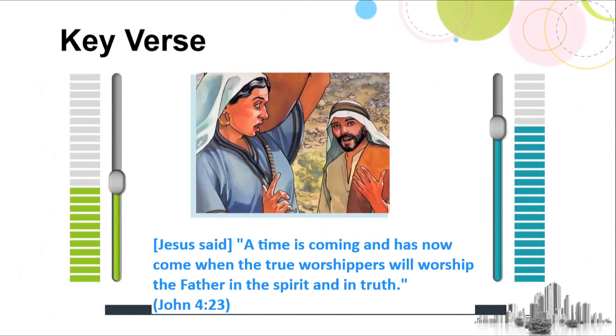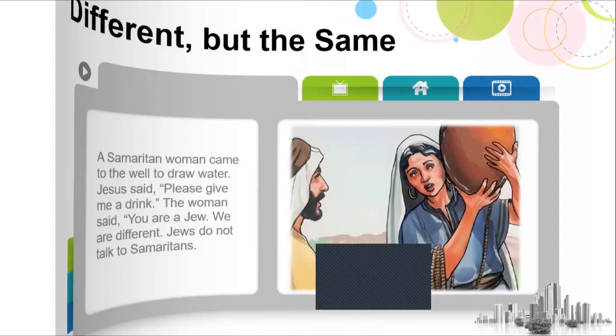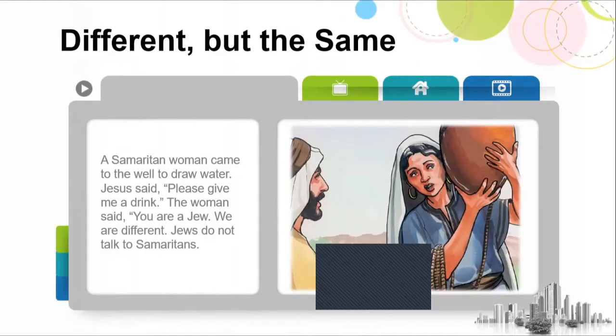Remember, our key verse is, Jesus said, a time is coming and has now come when the true worshipers will worship the Father in the Spirit and in truth. From John, the 4th chapter and the 23rd verse. Are you memorizing some of these verses? I would love to see a recording of you saying some of them, okay? Or the books of the Bible. Yes, we said that a long time ago.